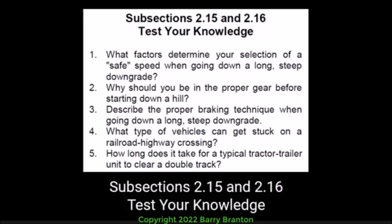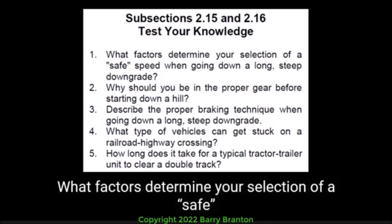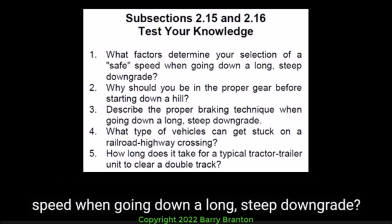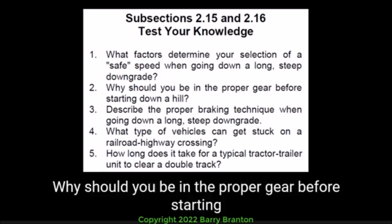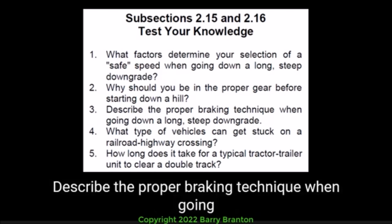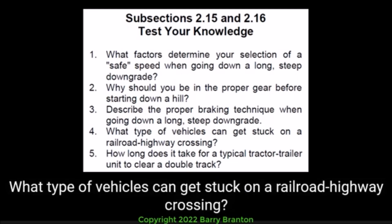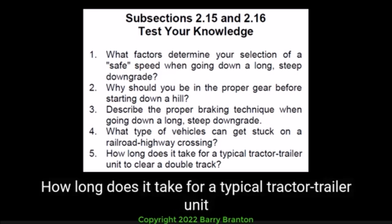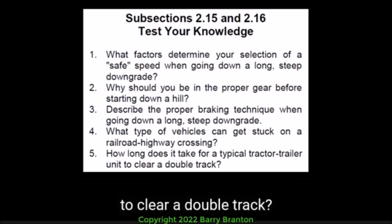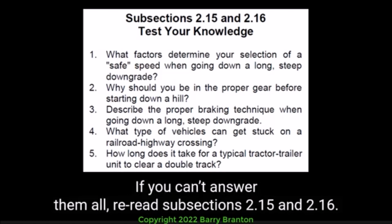Subsections 2.15 and 2.16. Test your knowledge. 1. What factors determine your selection of a safe speed when going down a long, steep downgrade? 2. Why should you be in the proper gear before starting down a hill? 3. Describe the proper braking technique when going down a long, steep downgrade. 4. What type of vehicles can get stuck on a railroad highway crossing? 5. How long does it take for a typical tractor-trailer unit to clear a double track? These questions may be on the test. If you can't answer them all, reread subsections 2.15 and 2.16.